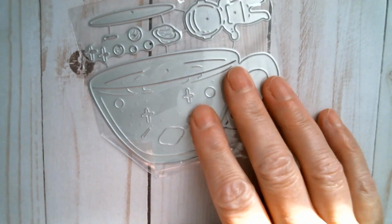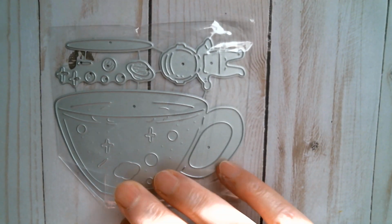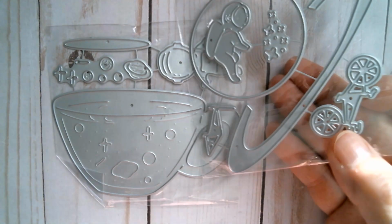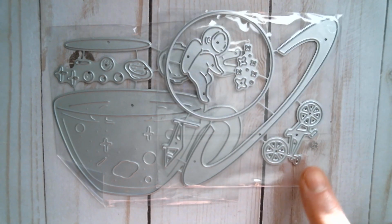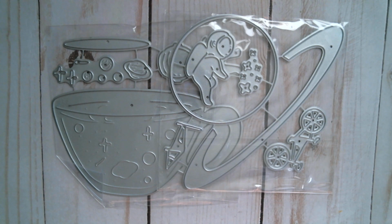I really love this. That's a spaceman in a teacup. I think that's really cool. Great for Father's Day. There's a spaceman on his planet riding a bicycle. You show me one spaceman that doesn't ride a bicycle on a planet.